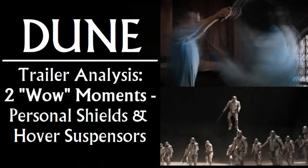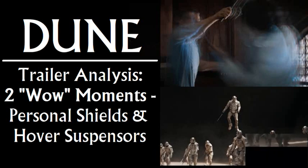That was the first, oh, wow moment for me in this trailer, seeing the shields, the effect looking right. I look forward to seeing behind-the-scenes videos by the special effects team focusing on how you achieved that effect. A lot of thought must have gone into it. The second wow moment for me, which was generally the same one Quinn had, was the Suspensors.